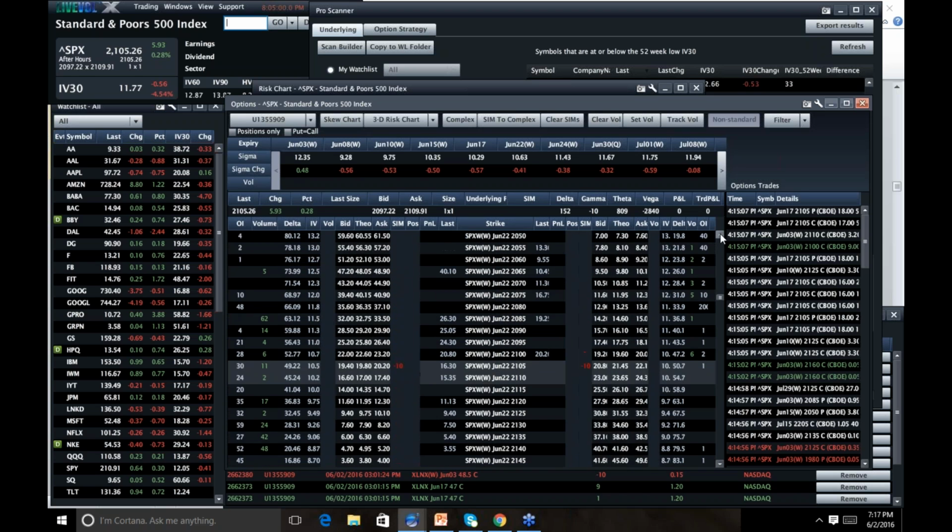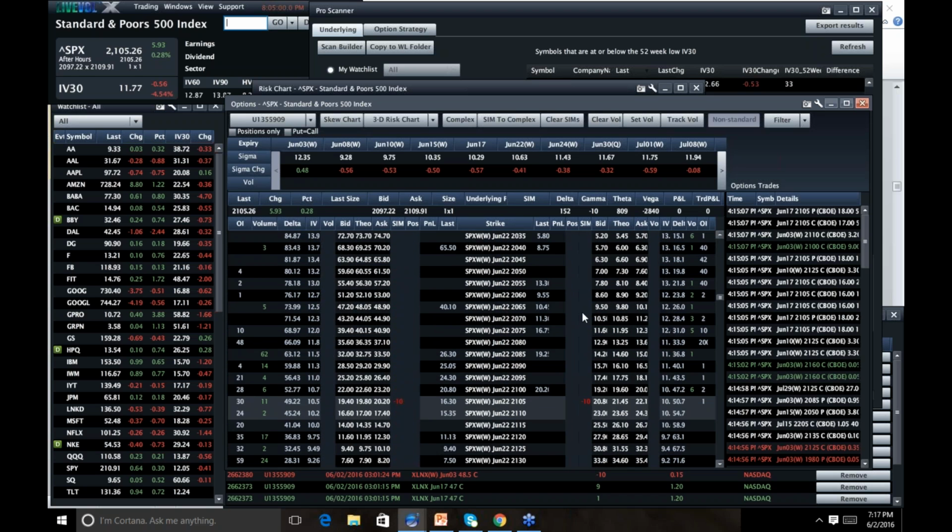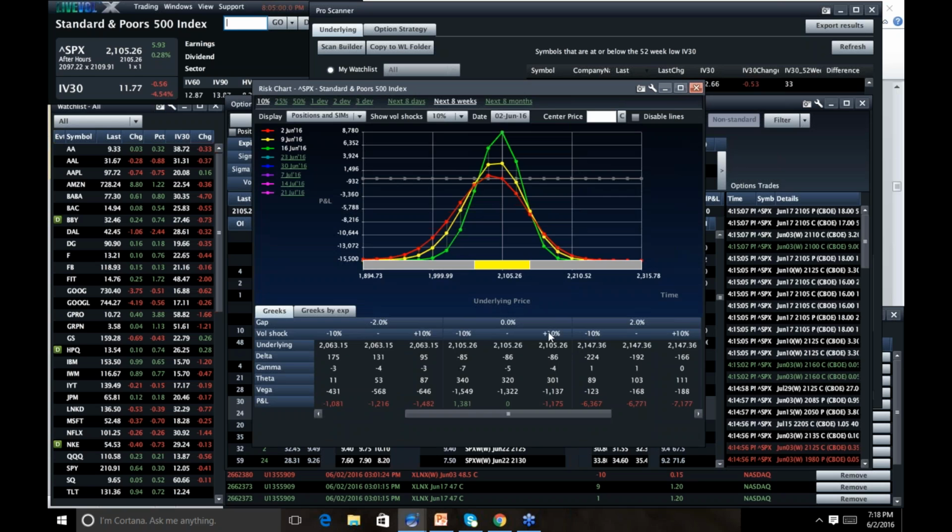That tells me skew is steep as well, because my 2160s are a 23 delta, and my 2150s are an 8 delta. So skew is steep. So now let's look at my risk chart. You can see I've changed my trade. But one of my problems here is what?